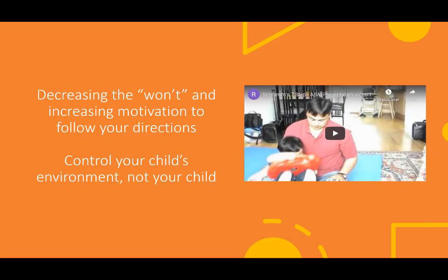That lacking in motivation is what we call the won't. And what can we do to decrease the won't and increase motivation to follow directions and the things that we ask our children to do? Well, the seven steps approach is based on the idea that we should control our child's environment and not our child. And by doing that, we can find ways to increase their following our instructions. Let me play a video for you that was recorded by Robert Schramm as part of his workshops. It shows a father working with his child and controlling the child's environment, in this case, the child's toy, in order to get the child to follow his instructions.